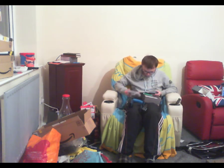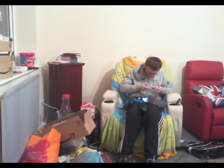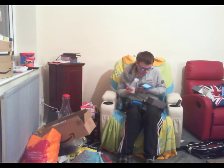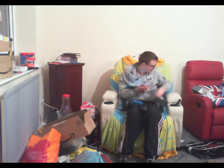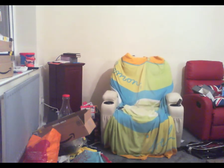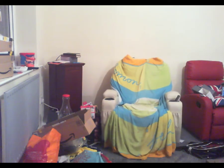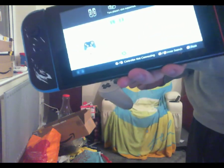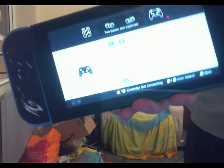Let's change grip and order. L and R. Oh, it's paired, as easy as that. I mean, it has half battery, but it is paired. I am just covered in stuff right now. So let me just put that on the Switch dock. Please don't fall off. Okay, you scared me a little bit there. Right, you can see there, it is just that easy to set up.